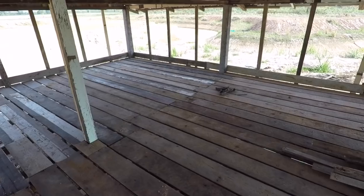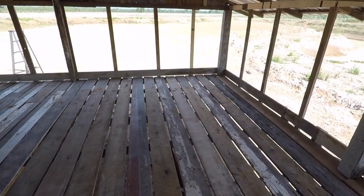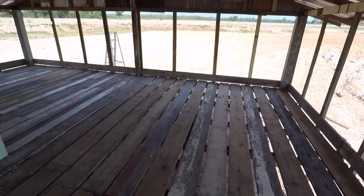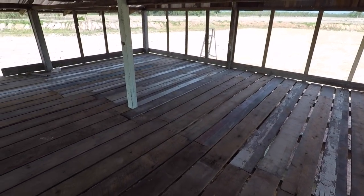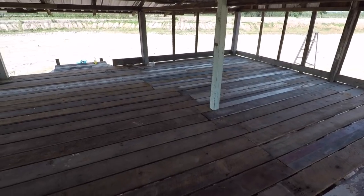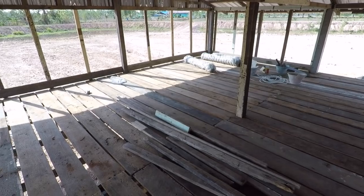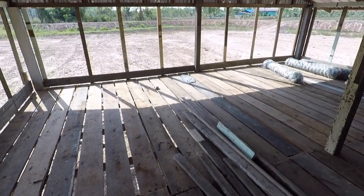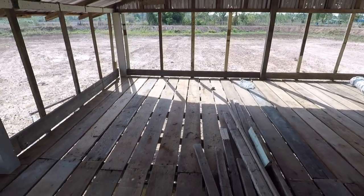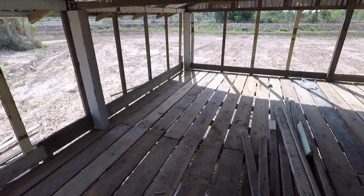And it is so strong, there's hardly any give in it at all. I mean, these flooring planks, they are quite thick, and they are hardwood. This is not pallet wood. You could make a proper traditional Thai house with this flooring if you just sanded it down and treated it. And it's bloody hard as nails. I mean, even the guys have been struggling to get their nails in it.